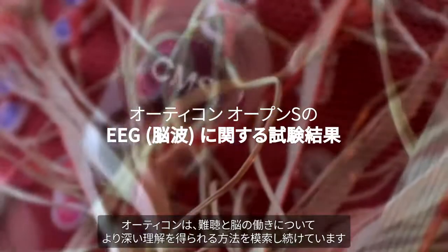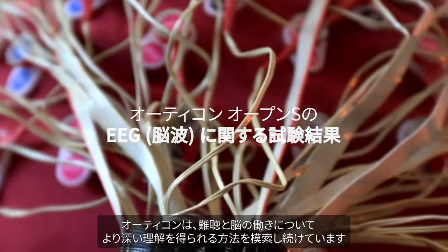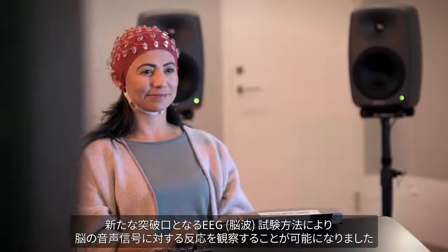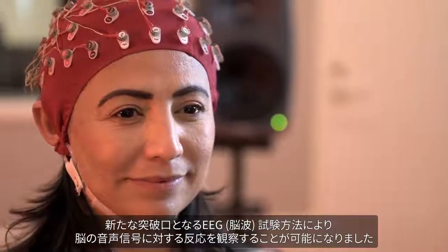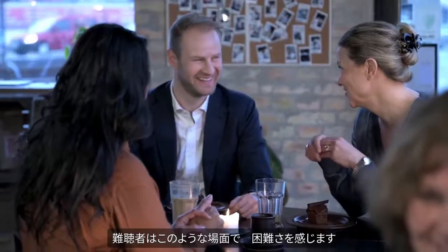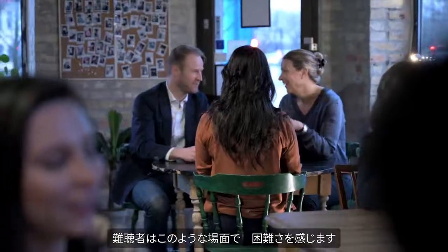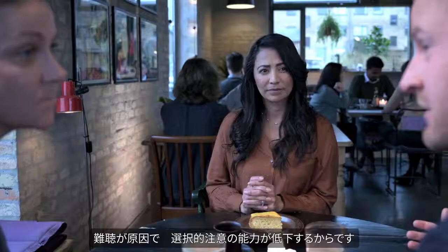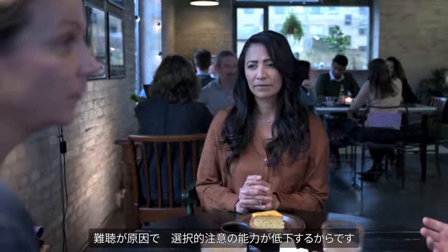At Oticon, we are always looking for ways to understand more about hearing loss and the brain. With a new EEG test method, we can actually see how sounds are represented inside the brain. For people with hearing loss, situations like these are very difficult, and it only gets harder when people are talking at the same time. This is because hearing loss degrades a person's ability to perform selective attention.